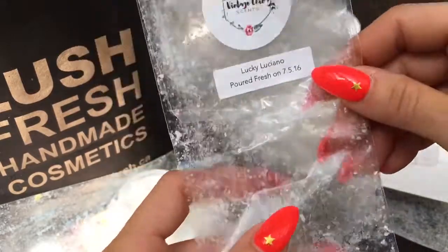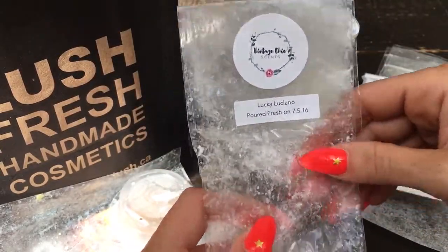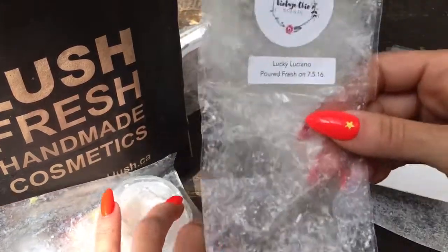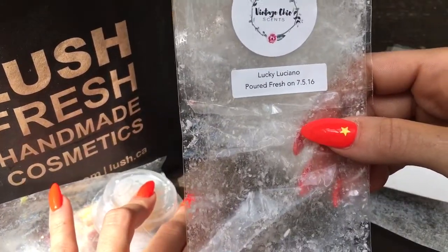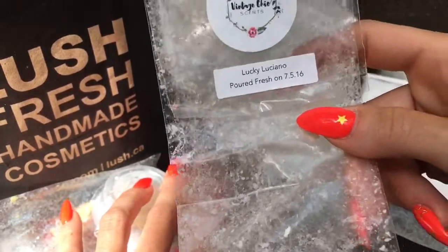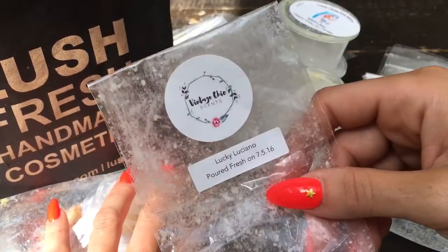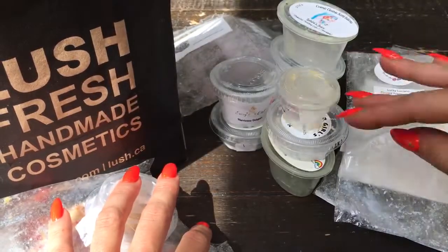This was so good. Lucky Luciano is her Lush Calicus dupe. I love Calicus scents. They're like sour gummy bear scented. It's just such a great tart, bath bomb type of scent. It smells like bath bomb to me. I love this. I would order a loaf of Lucky Luciano if she poured it, because it's a phenomenal dupe.